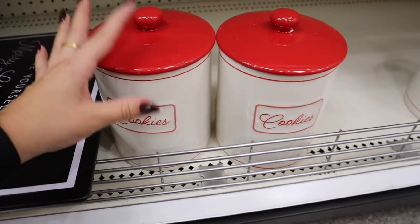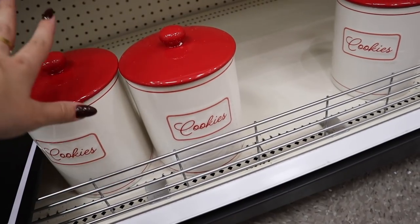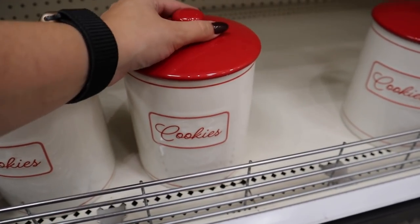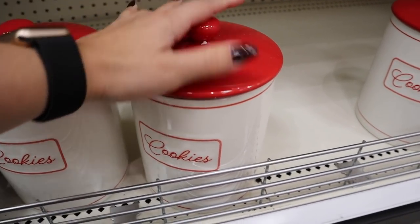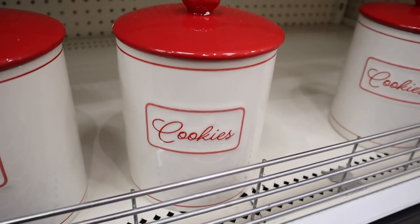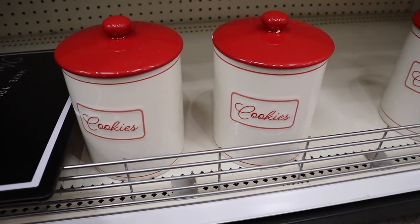The new cookie jar, but I have to find the other one. It has a wooden lid and it says like cookies for Santa. I need it. This is $5, so this is the red one that they have. It just comes with a lid that has a seal so you can put some cookies in there. Super traditional, adorable for Christmas for $5, but I need the other one.